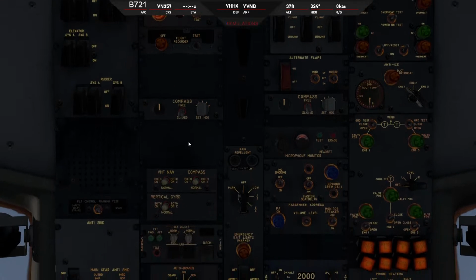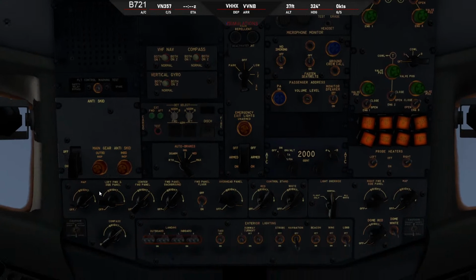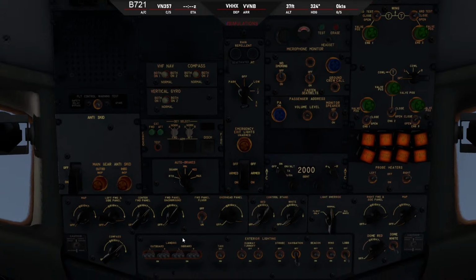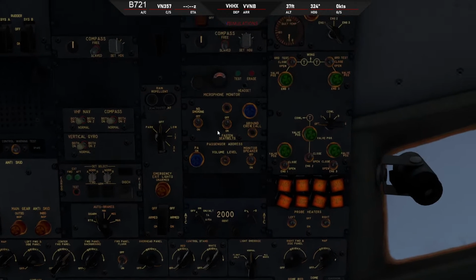So I'm going to come down here. We're enslaved over here. Flight control warning. I'm going to skip that because it's a little bit scary looking. Check our bulbs here by clicking on them. Vertical gyro, that's all good. Fire test, check. Disarm the auto brakes, that is good. This is the wipers. Emergency exit light switch works, that is good.